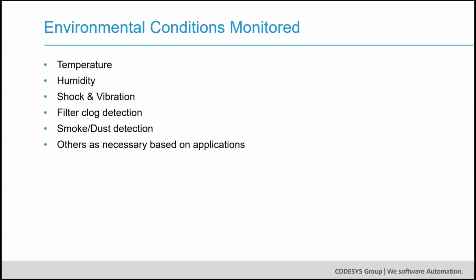We're also monitoring a bunch of environmental conditions such as temperature, humidity, shock and vibration, filter clog if there are filters used for the fan, and any sort of smoke or dust detection in the system. And the architecture is flexible enough that we can add other sensors based on the application or the system. So that flexibility, as well as future expansion, is factored into the design.